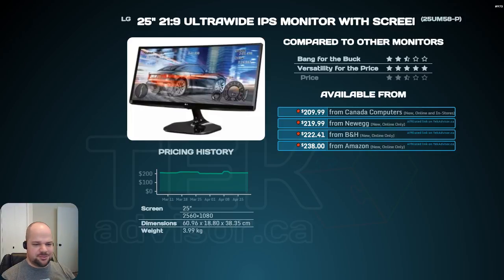A $10 price drop on this monitor over at Newegg. We'll take that. Right, 224. A little bit higher than the typical price so far in this monitor's history. Kind of right on the normal line there.